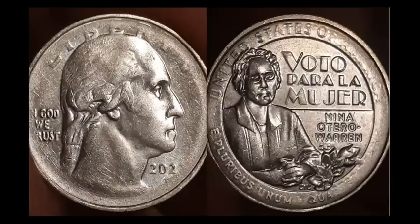Okay, so the first new error that I have never found or seen before is the newish Nina Otero Warren, which up to this point, all people have found was like little minor kind of die chips and whatnot on these coins. So this is kind of like the underachieving quarter of the American Women's Series, bar none so far. Up until this point, we found this quarter sold on eBay.